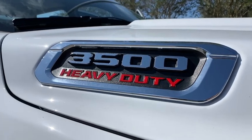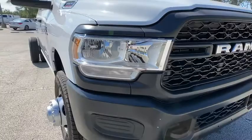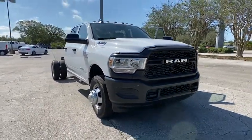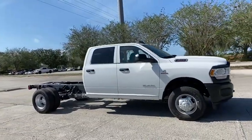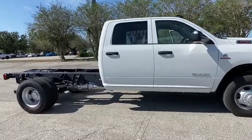We are pleased to show you the 2020 Ram 3500. Ram 3500 is a solid option for truck buyers in need of hauling capacity and serious towing. With names like Hemi and Cummins under the hood, there's plenty of muscle to back it up. Here are some of this vehicle's great options.